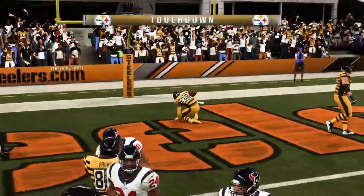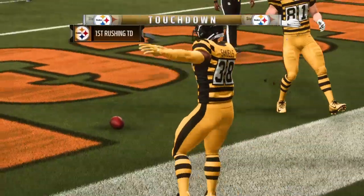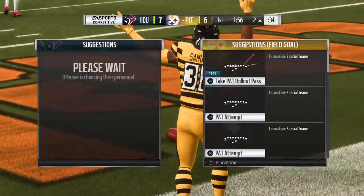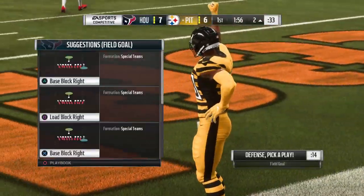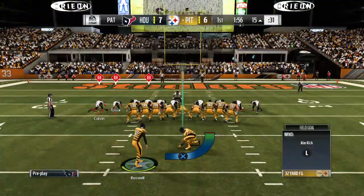And he's in. Touchdown, Steelers. Jalen Samuels, a 15-yard touchdown run. And the Steelers are an extra point away from tying this thing up.